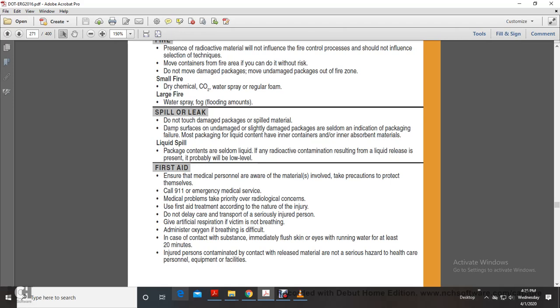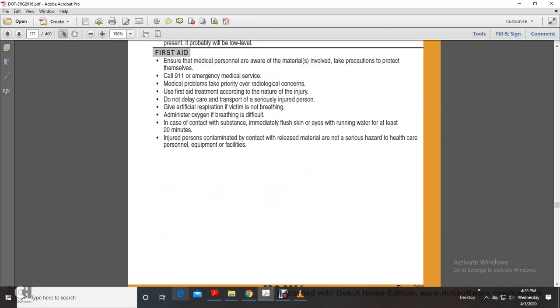Call 911. Make medical problems take priority. Radiological concerns: use first aid according to the nature of the injury. Do not delay care. Transport seriously injured persons. Give artificial respiration if the victim is not breathing. Administer oxygen if breathing is difficult. In case of contact with the substance, immediately flush skin and eyes with running water for at least 20 minutes. Injured personnel contaminated by contact with release material pose a non-serious hazard to healthcare personnel, equipment, and facilities.